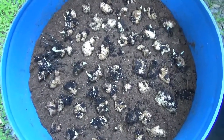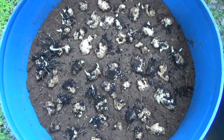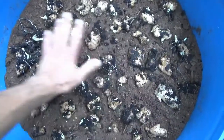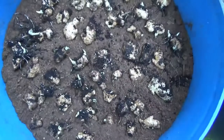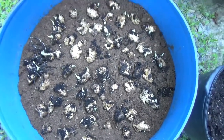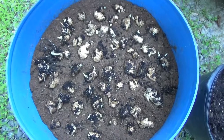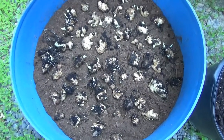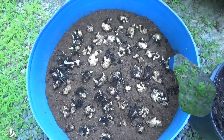And now I got to try and figure out how to squeeze in some sweet potatoes. I might put a layer of soil down and then put the sweet potatoes on top of that. But this bin is going to be absolutely chock full of growing plants, which will be awesome. But these are definitely crammed pretty tight together. But got to make do with what I got.